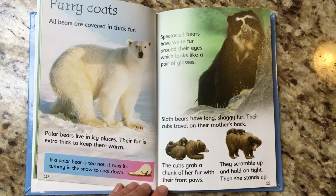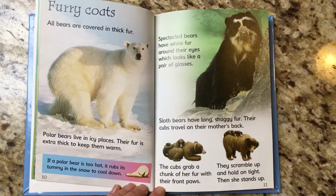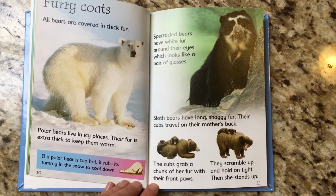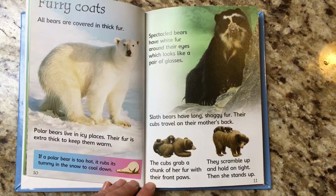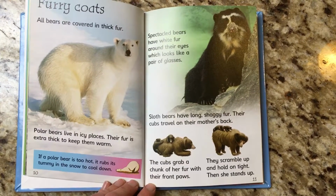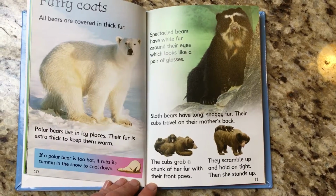Spectacled bears have white fur around their eyes which look like a pair of glasses. Sloth bears have long, shaggy fur. Their cubs travel on their mother's back. The cubs grab a chunk of her fur with their front paws. They scramble up and hold on tight. Then she stands up.